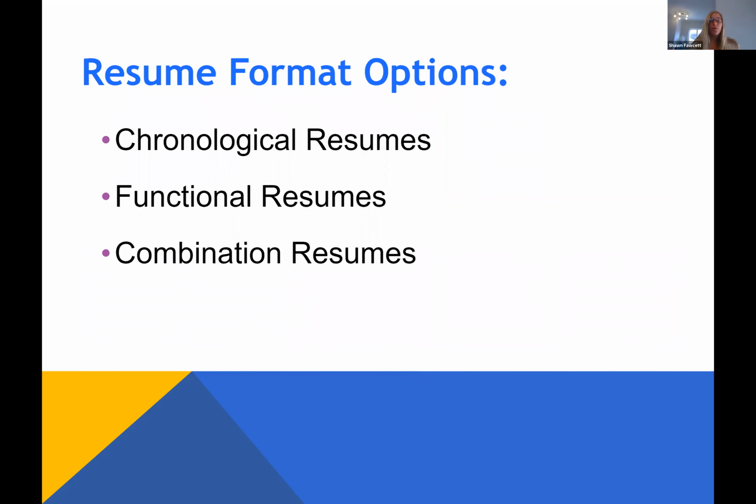So, some resume format options. The chronological resume is kind of what it sounds like, the standard format that you'll see for resumes, where you list your work experience from the most current job to your earliest job.